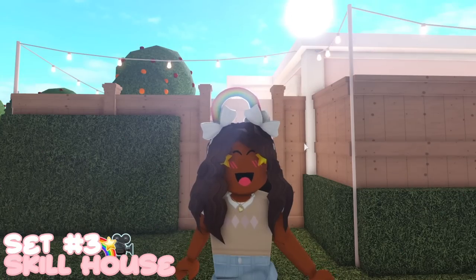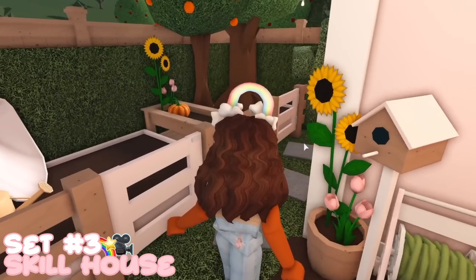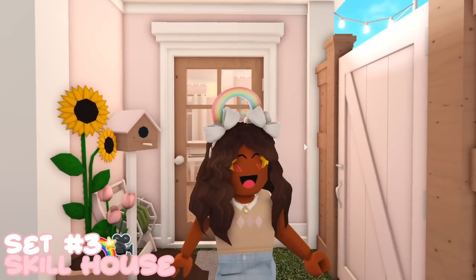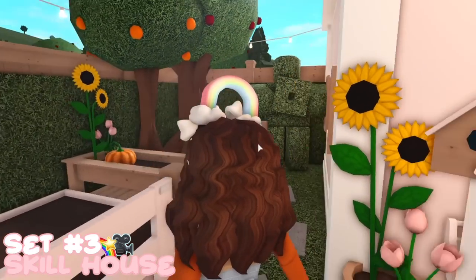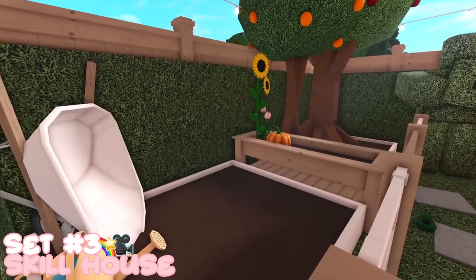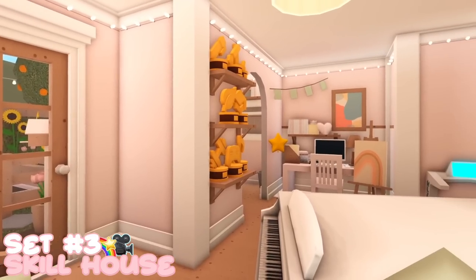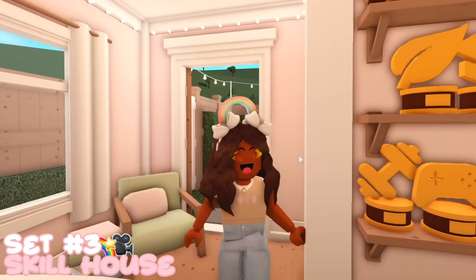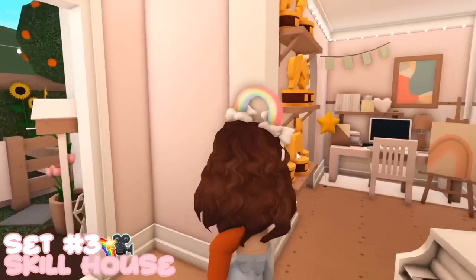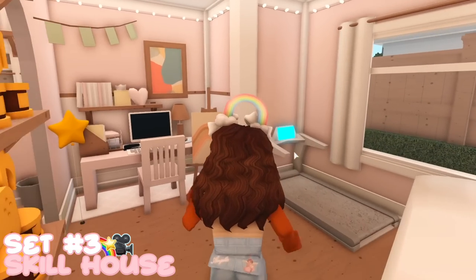Here we are at set number three. This is where I filmed the video where I got all of my Bloxburg skills maxed out, and it was so much fun. We have the little gardening area, and here's a closer look at it. Then if we go inside, here's an overview of this little room. I'm not gonna spend too much time in here because it's pretty self-explanatory, and I did spend that entire video here, so you couldn't have missed anything.